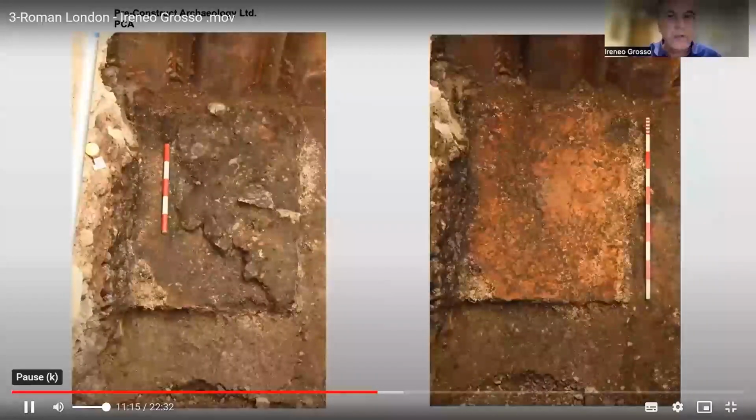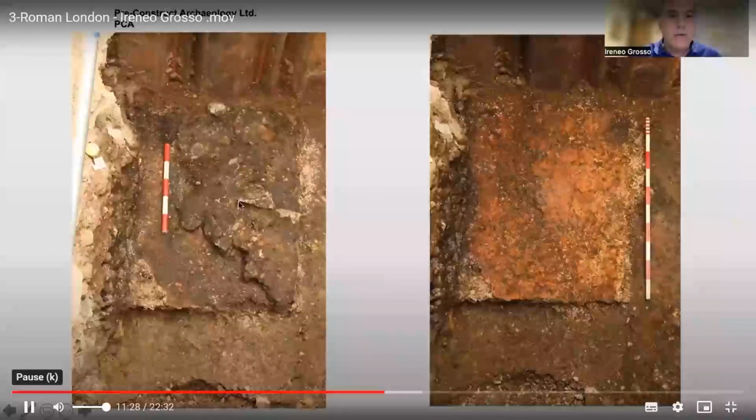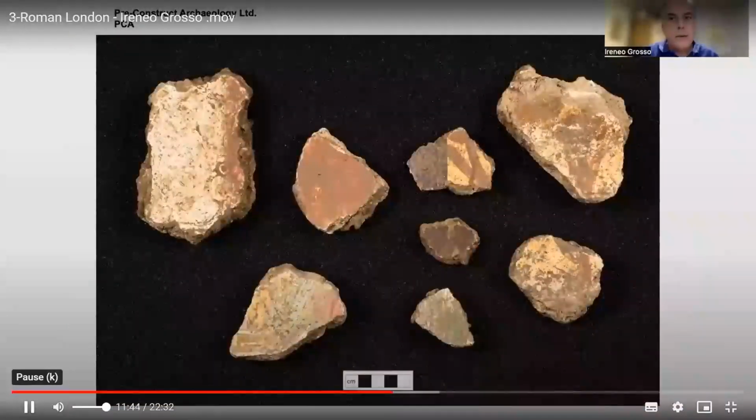Here we can see two different phases of excavation. On the left-hand side, we can see some of the debris associated with the post-medieval period. And once we remove those debris, we have a much better look at the opus signinum floor, which in this particular part of the site is much better preserved.